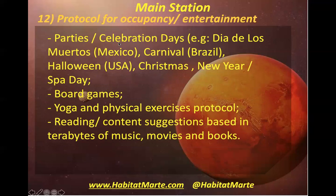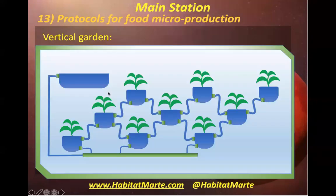We need to consider parts of celebration days like the Dia de los Muertos in Mexico, or Carnival in Brazil, or Halloween in the United States, or Christmas, New Year's, and also other activities like spa day or some kind of body games, also yoga, physical exercise, and also mindfulness techniques, also reading content suggestions based on terabytes of music, movies, and books.